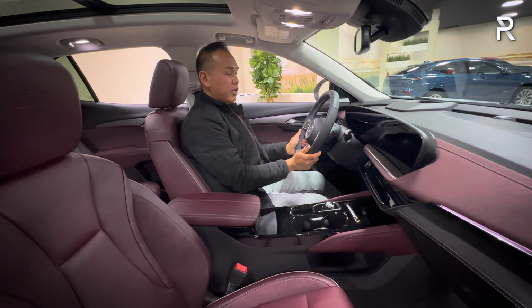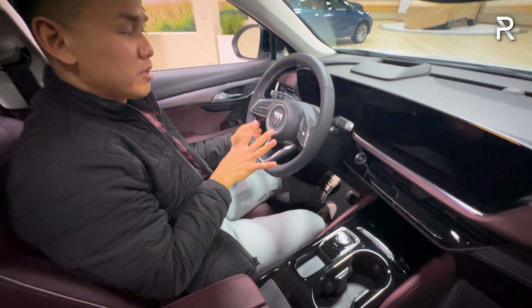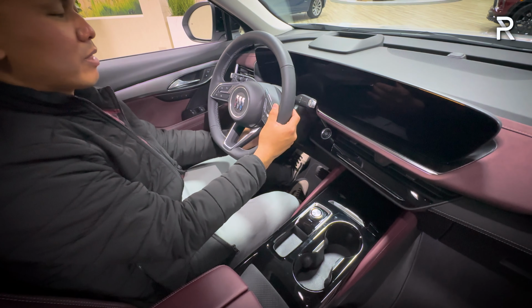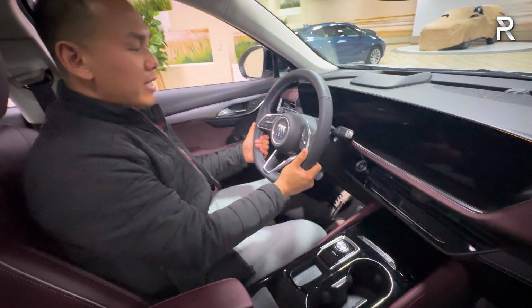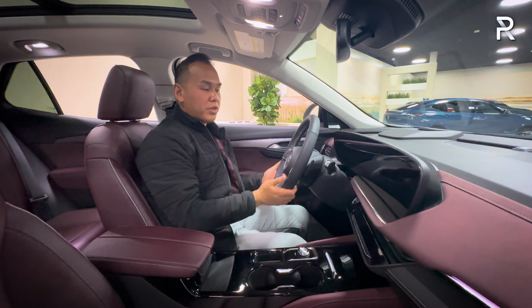You can see there's a new steering wheel here. I actually love the way the steering wheel looks. It kind of reminds me a lot of a Mazda in terms of the design, especially with the new Tri-Shield logo here. You have paddles on the wheel. The steering wheel itself offers a manual tilt and telescoping adjustment, and the ST trim also includes this flat bottom design with the kind of thick rim.